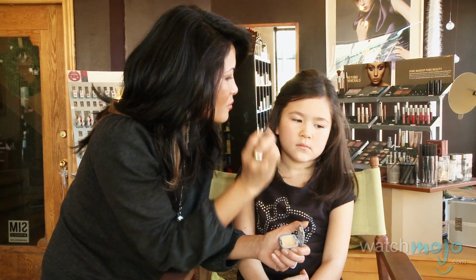There you go. And pretty much you want to use something that has a little bit of either peachy tone, and that eradicates any blue tones. If it's a little bit more red, pull something that has a little bit more yellow in it and you'll be able to get rid of their little bags.